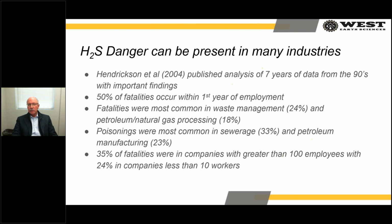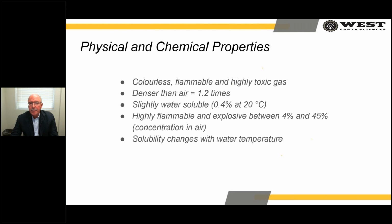And it was quite common in waste management, petroleum processing, sewerage, manufacturing, and it really didn't discriminate on the basis of how large the companies were. Basically, it could occur in companies with small workforces or large workforces as well. So it really doesn't discriminate by industry necessarily, and it doesn't discriminate by the size of the company.